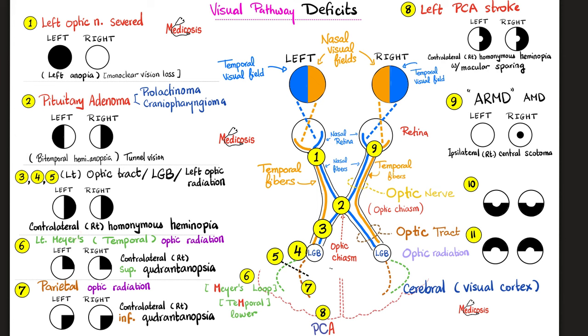So this is contralateral homonymous hemianopia with macular sparing, because I spared the central macula, because the macula has bilateral cortical representation. Even if one side is gone, the other side will also supply the macula.